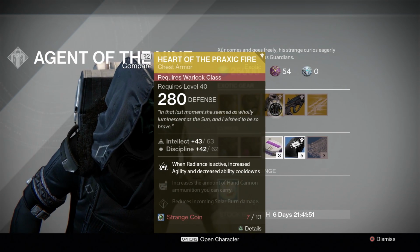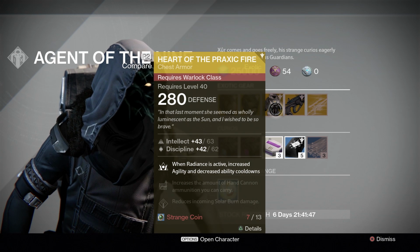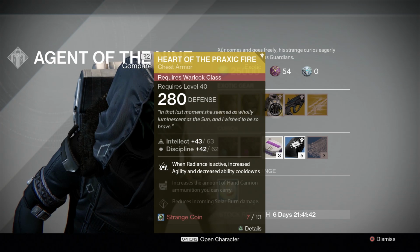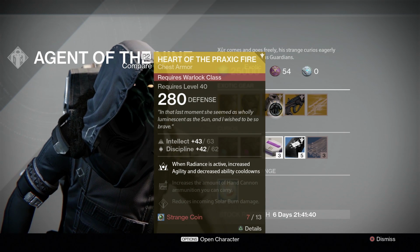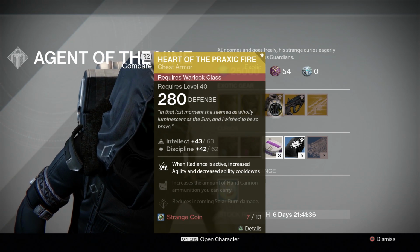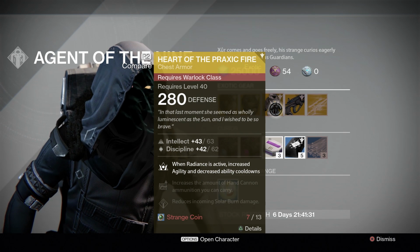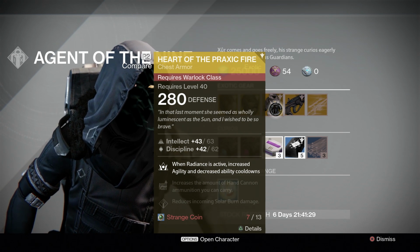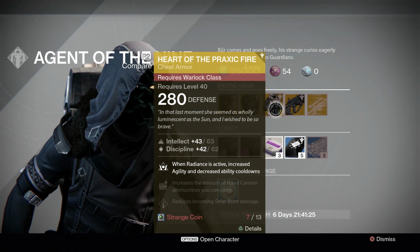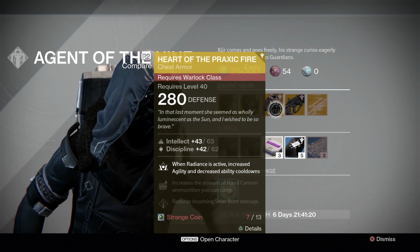Warlocks this week have the Heart of Praxic Fire, another returning updated Year 1 exotic. It's great for Sunsingers. It gives you an extra boost to your ability recharge and your agility when you kick off Radiance. It allows you to get an extra grenade or two off during your super ability. And it's really helpful in PvE. Not quite as competitive in PvP, but if you run Sunsinger and like having that sort of safety button with the Radiance ability, this makes it a little bit better.